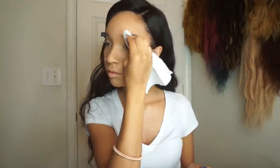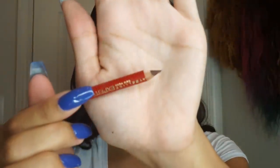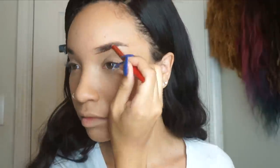Moving on to brows, I'm just going to take a baby wipe and wipe off any product that may have gotten on my brow so I can start off with a clean slate. And then taking a little spoolie, I'm brushing my brows into place. Then I'm going to be using this eyebrow pencil from Maybelline. And it's just a brown color with kind of a reddish undertone. I know it doesn't match my hair, but it's just the one that I have right now.